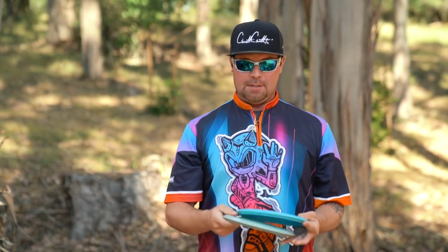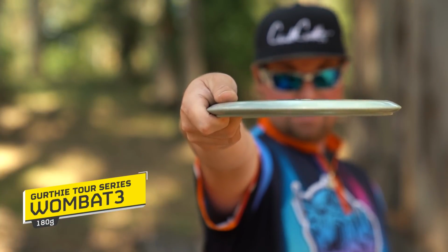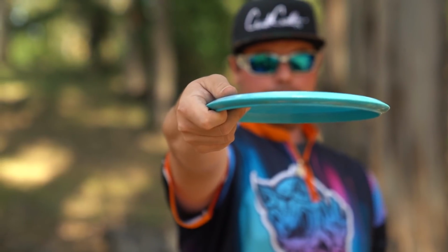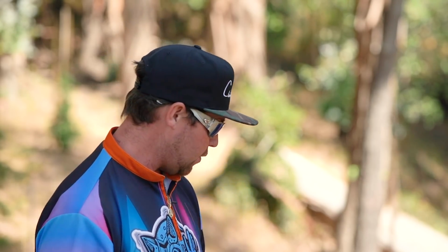I got my Tour Series Wombat 3. Thank you, Jeff Panis, for this one, for letting me borrow it this weekend. Lost mine last weekend. But the Wombat 3 is the stay in your lane disc. A lot of people like to throw some overstable mid-ranges. I'm more of the person that likes to throw a disc that I can manipulate a little bit easier than others. The Wombat 3 is for any shot that goes straight to the right, any slower upshot, through the trees, through tunnel shots. Grab yourself a Wombat 3. I carry two of them. One goes a little bit more left, and I have one a little bit more beat in. So that's the reason why I got two Wombat 3s in the bag.